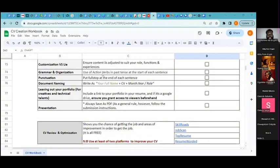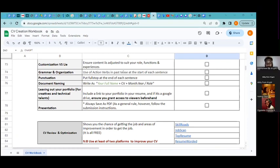Then grammar and organization. Again, that's where AI tools like Grammarly, Google's proofreading tools, all those proofreading tools can be very helpful. But it's also important to still proofread along with them, because sometimes they don't take cognizance of the context of what you're trying to say. So sometimes they would interpret some things wrongly. However, most of the times, especially with things like spelling, punctuation, you can 99% trust that their recommendations are correct.